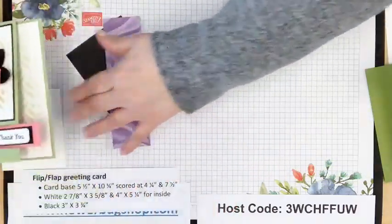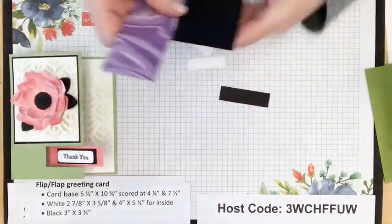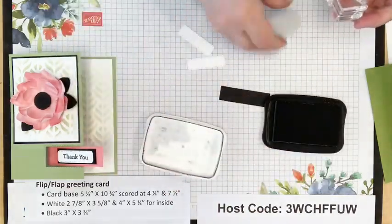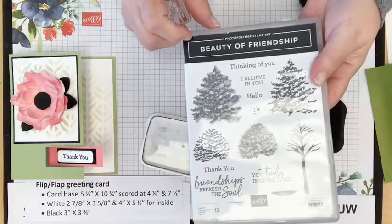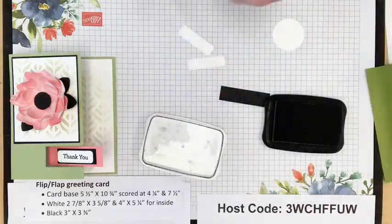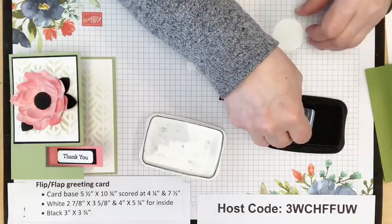I don't know if any of you take screenshots, but this might be where you can take a screenshot. And I'm just going to stamp that greeting. And this greeting is, I needed something small and I wanted to do a thank you card. So this is from the Beauty of Friendship. There's the thank you right there. So I needed something that would fit on this little piece.